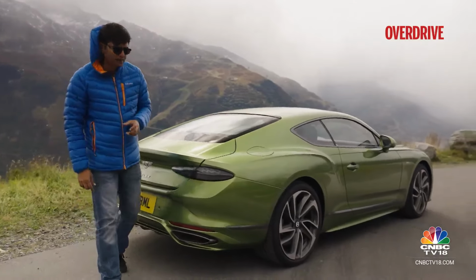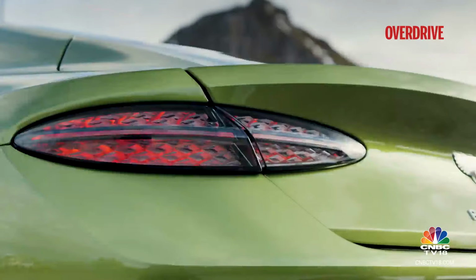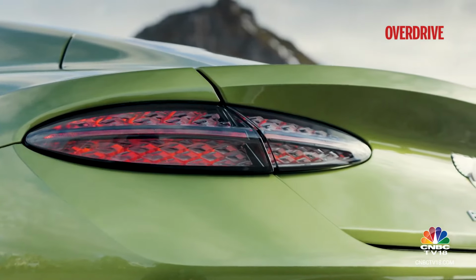One more defining change in the rear is the new tail lamp cluster. Again, this has lots of jewel kind of setup or design.